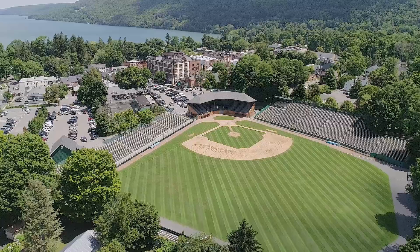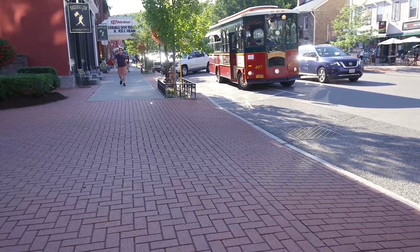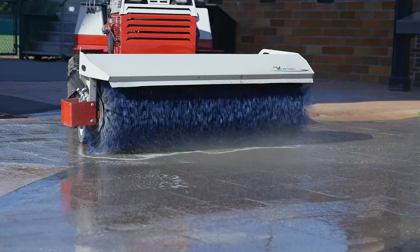Cooperstown loves to keep the old-time look, and one of the old-time looks would be a paver sidewalk. We have pavers out front of our facility here that people have bought and paid for to have their names enshrined at the Holy Shrine of Baseball. And of course, after lots of foot traffic and bad weather, they're gonna get grimy.